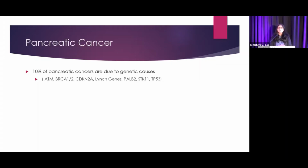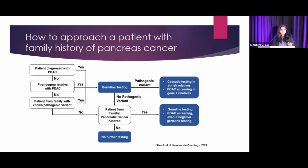So in your clinical practice, when your patient mentions a family history of pancreas cancer, when should you start thinking about making a referral for germline genetic testing on them? I find this algorithm to be very helpful. So let's go over this.